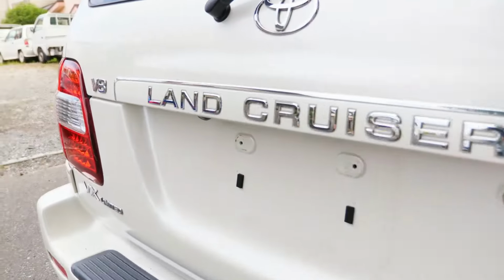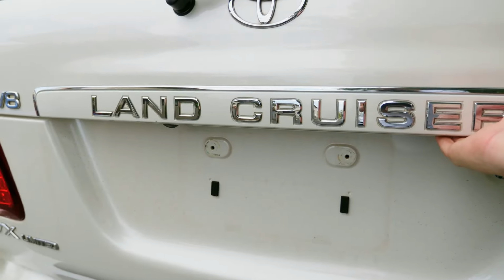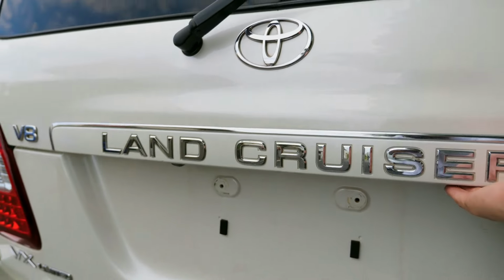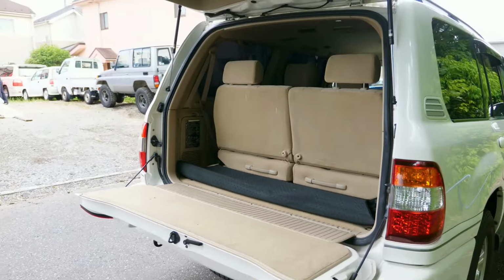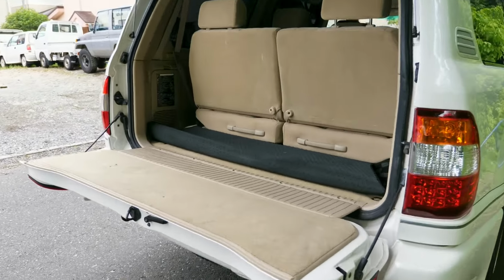So now let's have a look at the interior. Where's the handle? There it is. And I believe you get a slightly different tailgate here. It says Land Cruiser along the side, or on that trim piece. Same style double gate in the back. Land Cruiser 300 no longer got that.